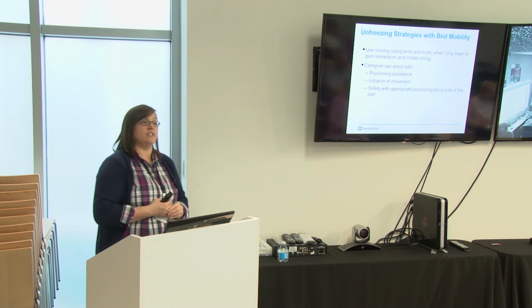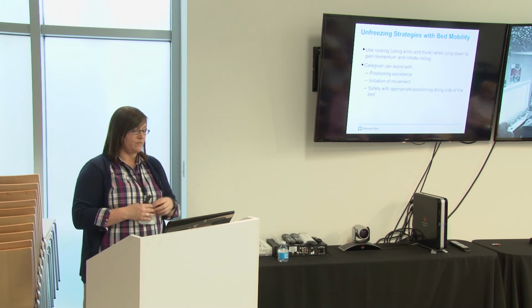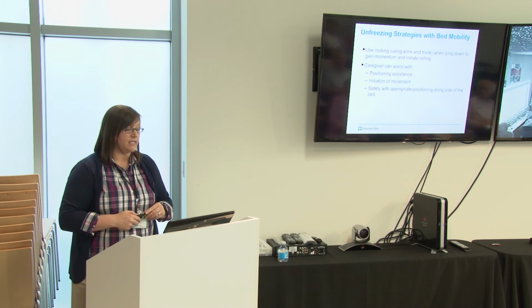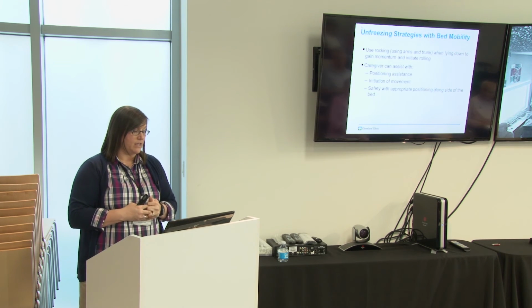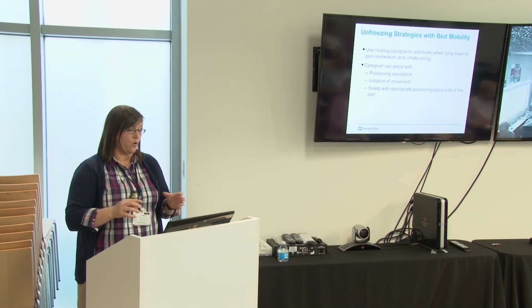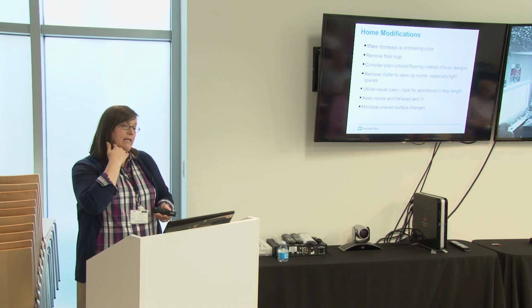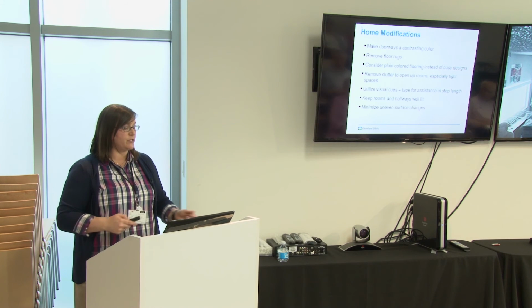Some unfreezing strategies for bed mobility would be to use rocking with your arms and your legs while you're lying down to help you gain momentum and initiate that roll. The caregiver can assist you with positioning, initiation of the movement, and also just to make sure that you're safely there through the whole transfer. So those are just some examples of how to help you with unfreezing. Again, we can always go through that more specifically in physical therapy and occupational therapy.